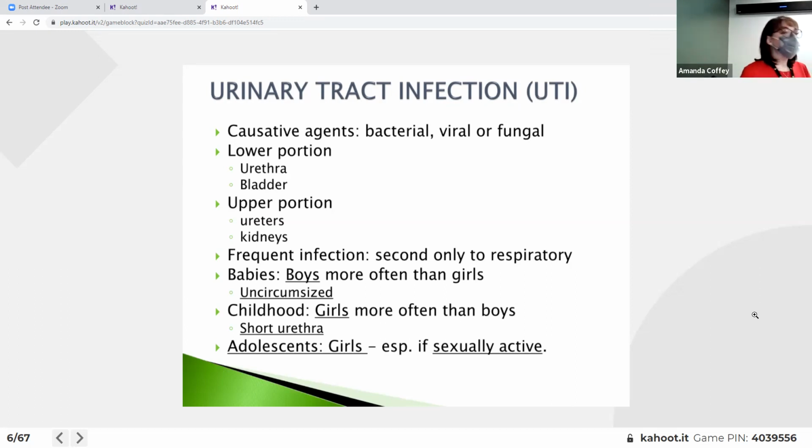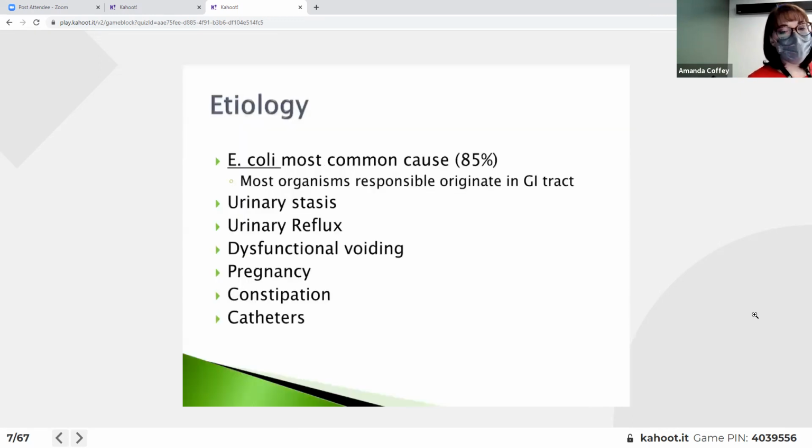So adolescent girls, especially those that are sexually active, are going to be at higher risk of developing a urinary tract infection. Our most common type of bacteria we're going to see is E. coli. 85% of your infections are caused by E. coli. So give me some reasons why you may see E. coli, especially in girls.